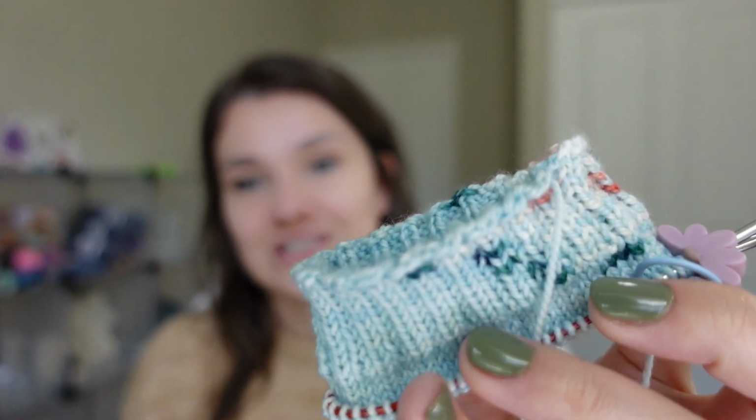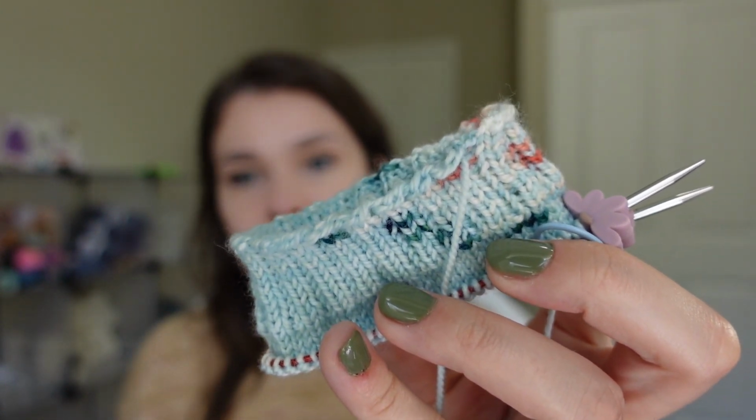But honestly, this is one of these knits that every time I look at it, it brings me joy because the color is so beautiful. It literally brightens up my day. It makes me so happy. And because blue is my favorite color, it just makes me so happy. I love it. So, okay, we've got 2 more WIPs.